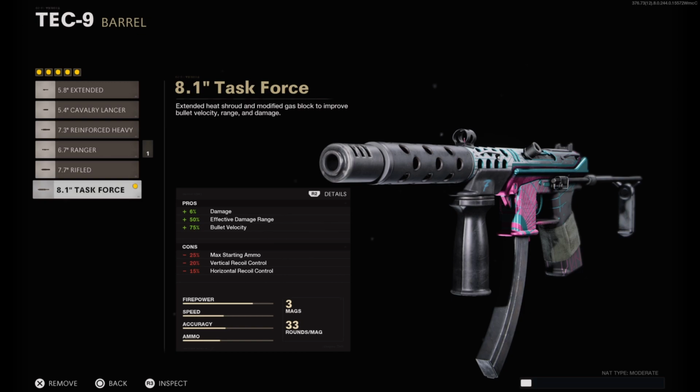And again, for the barrel, I'm on the 8.1-inch Task Force barrel. We get the same bonuses as the Task Force barrel on the MP5: the plus 6%, the plus 50%, and the plus 75%. And you guys did not see, we did lose a negative 18% in the damage from the full auto repeater. So we're never going to gain that damage back, but of course we can make up for that. We're left with a negative 12% in the damage when it's all said and done. We also get a negative 25% in the effective damage range, so obviously we get that back and then some.